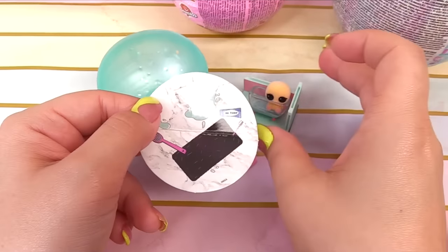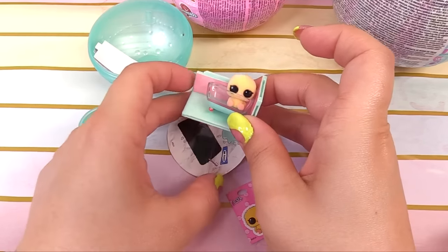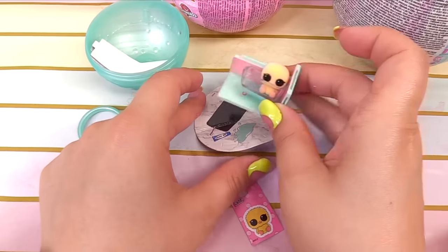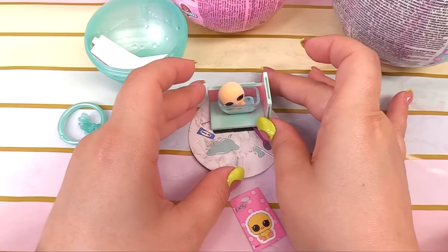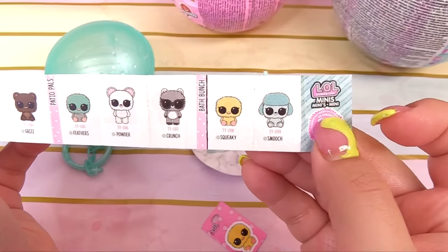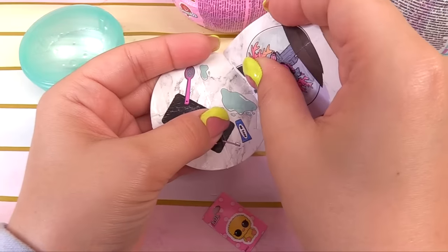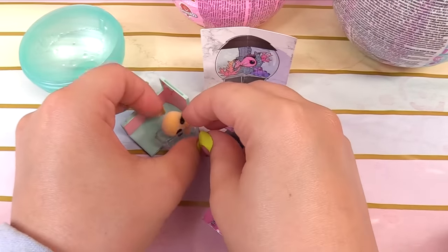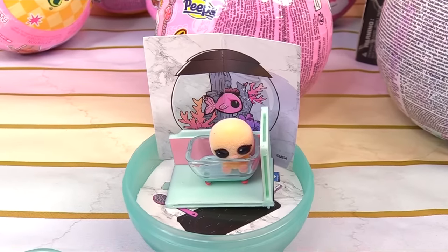Now we have a placemat. Okay, it's a total scene. Looks like our little chicky was being good and brushing its teeth, because we've got some baby toothpaste on the floor. We have Squeaky, and she's part of the bath bunch. Now we've got one more piece here, and I think that goes right here. So Squeaky's got a little pet of her own. It's a fishy in a tank. We can even put her little room inside the ball.